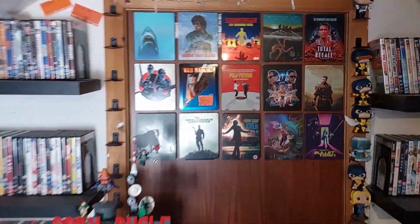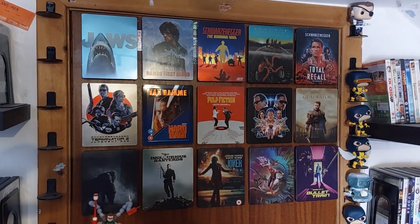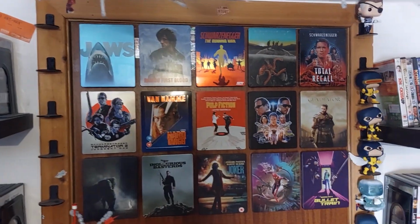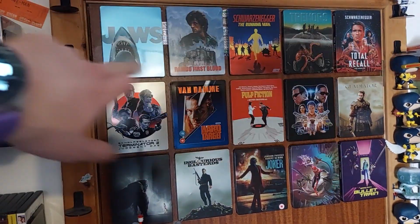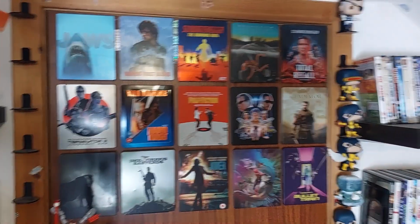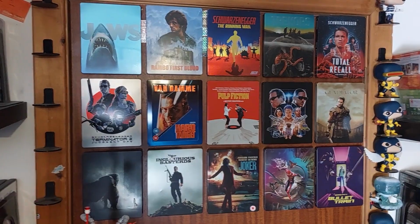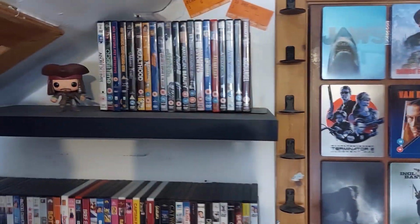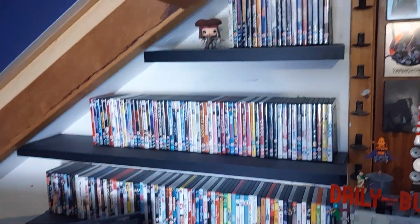So first of all, what I do up here is I have my 4K Steelbook collection, and how I do it is, first of all, they're sorted by release year, and it's kind of my favourite films and action movies. I don't want to start getting too heavy into collecting all that. So, DVDs. I'm seeing it right now, and this might be a vlog in the future maybe.